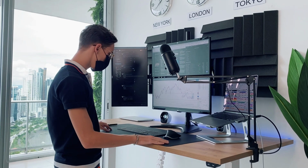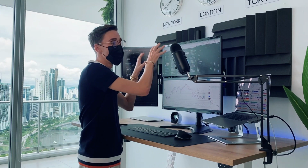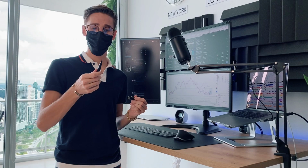Also, I take a lot of notes on paper. I really like writing. I'm much more creative when I write down things, and I just apply my work on the screens. So yeah, that just makes it much more enjoyable. And I have this Mont Blanc fountain pen. So one thing to know about me is I am a fan of calligraphy since I was at school. So yes, with a gold nib, it's just a pen, to be fair, but I really like it.